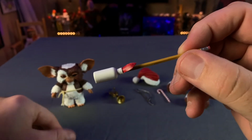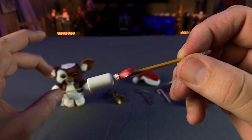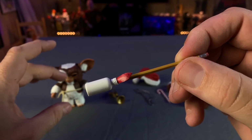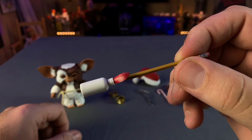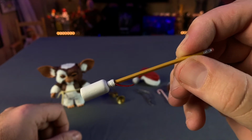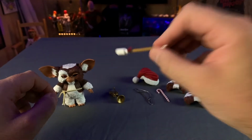This, of course, isn't to scale with the other Ultimate line because it would be really tiny. And if not, the Ultimate line would have to be really big. So this isn't to scale with those other more human figures, but it doesn't need to be. It's in scale with the other figures in the Gremlins line.